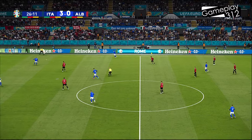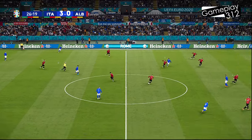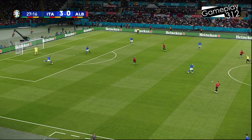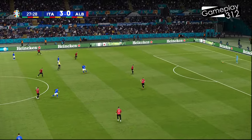He's forced to go back. Chiesa. Move forward, and quickly so. Kumpula looks to bypass the midfield. Opts for safety. It's an inviting-looking ball, that. Out of play for a goal kick. That's the end of that. It all started well enough.